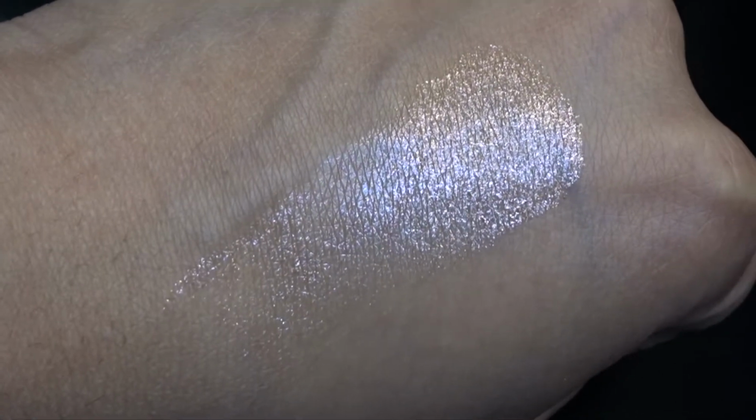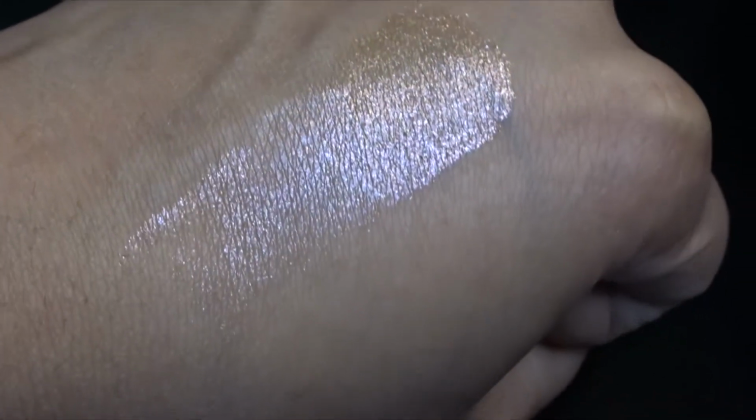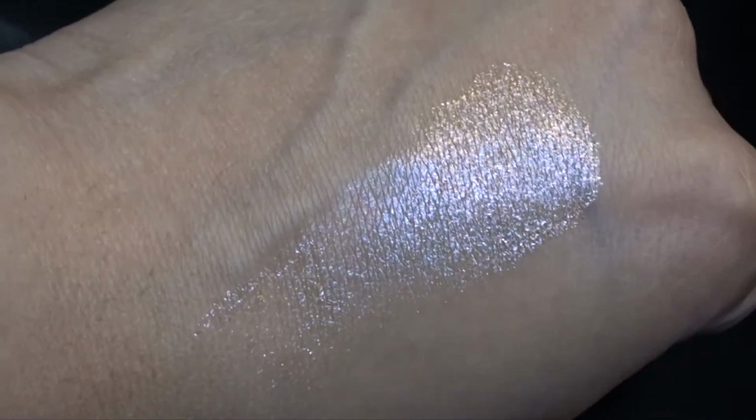Pearl. This is a dead-on dupe for a MAC skin finish in, I think it's called, what is it called? One sec. Beaming Blush. So it's almost exactly the same. So although this isn't cheap, I think this was like £10 or maybe 12, I'm not sure. It's exactly the same as that one. So if you're looking for a sort of duochrome gold pink highlighter, this one's amazing.